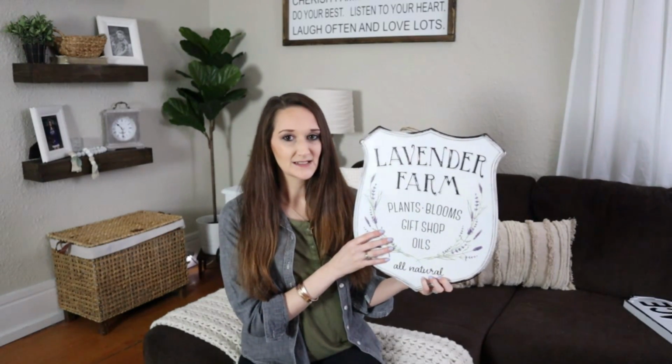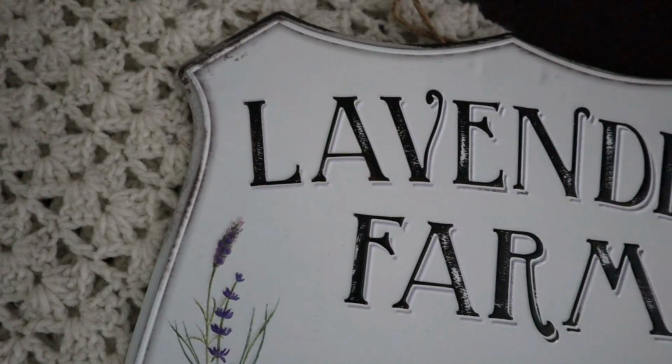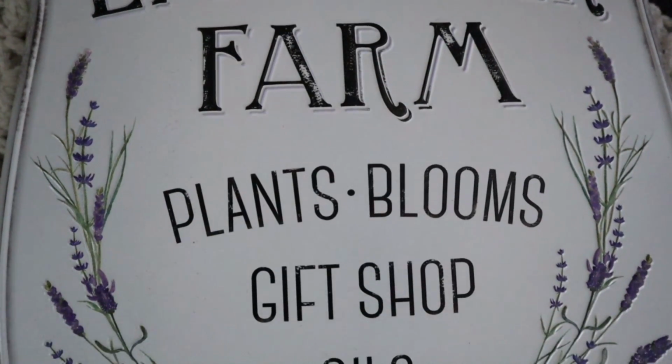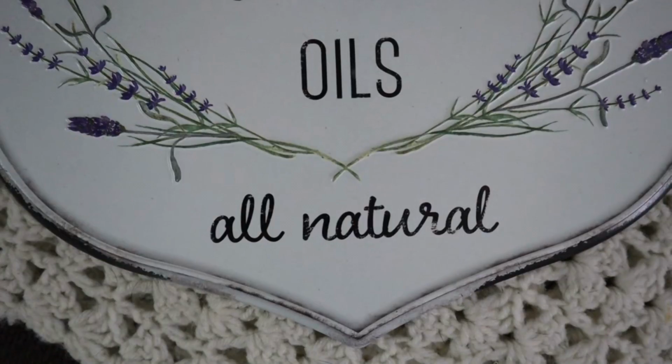But I'd like to really add a lot more lavender to the room for spring. And when I saw this sign, I knew this would be beautiful in our entryway and just kind of help pull that theme together. So I grabbed this sign. It was $19.99 and 40% off.